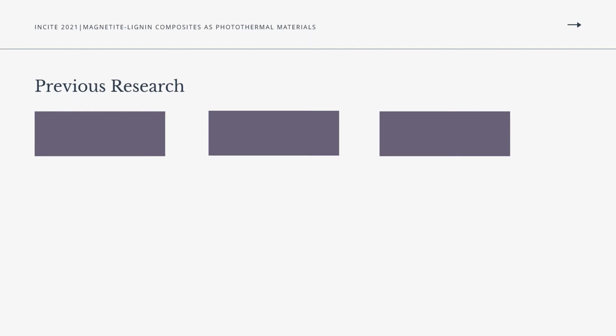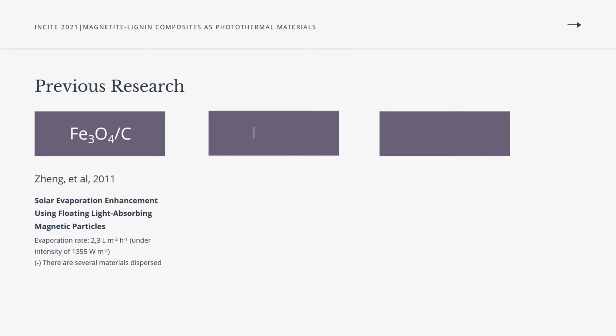In 2011, Zhang et al. investigated the performance of magnetite carbon as photothermal material and concluded that the composites could evaporate water at a rate up to 2.3 liter per meter square per hour under an intensity of almost 100 watt per meter square. But there are several materials dispersed in the system.